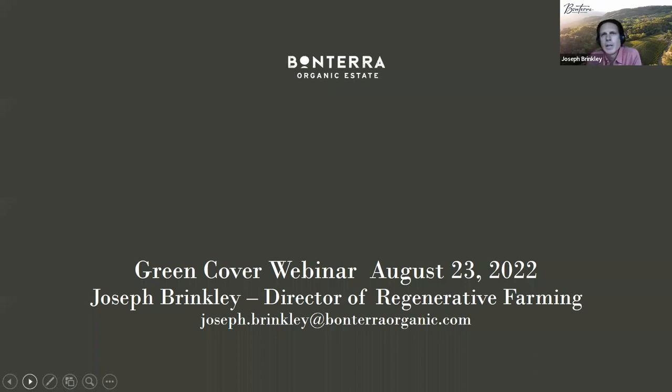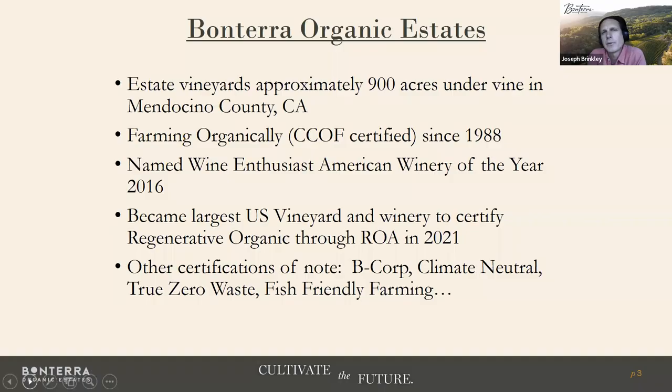We, Bonterra Organic Estates, farm about 900 acres under vine in the North Coast, in inland Mendocino County, California, between Hopland and Ukiah, basically. We've been farming organically since 1988, or CCOF certified, I should say, since 1988. We were the 2016 Wine Enthusiast American Winery of the Year, which was quite exciting for us, being an organic producer. That was a big deal.